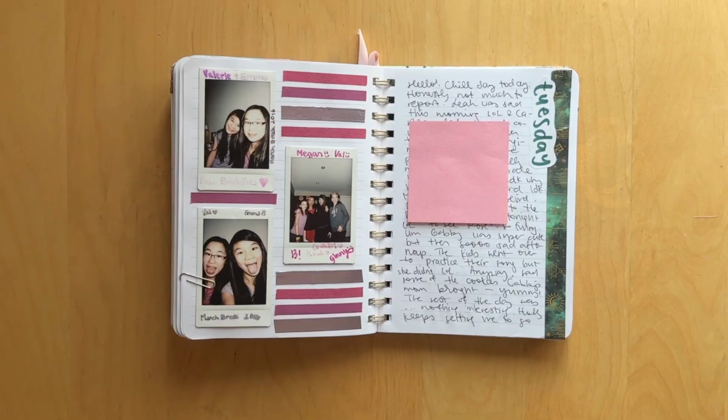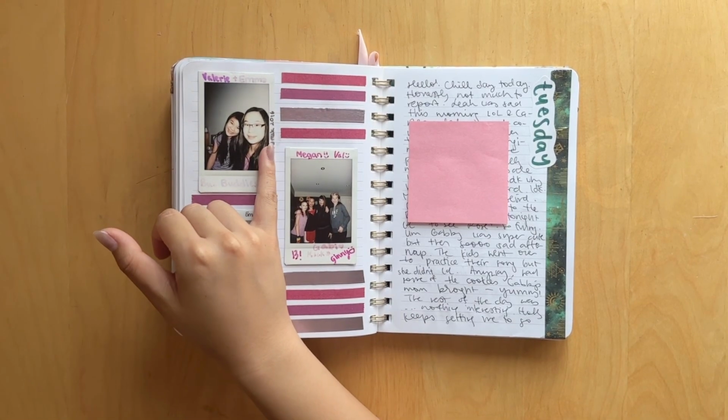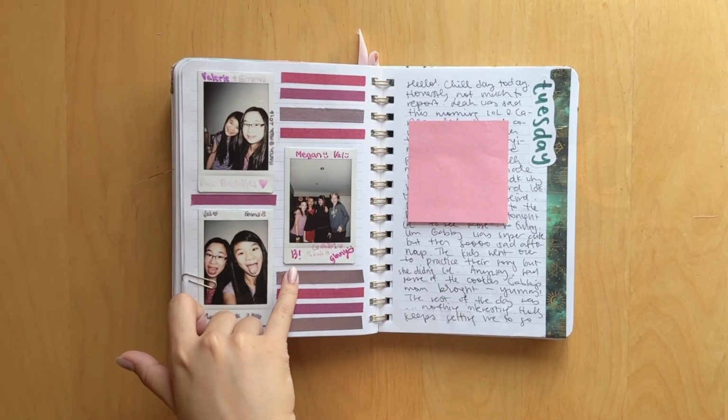Here we have a bunch of literally Polaroids from elementary school. I think they're super cute. You can tell this one is from 2016. This one is from my friend's 13th birthday.